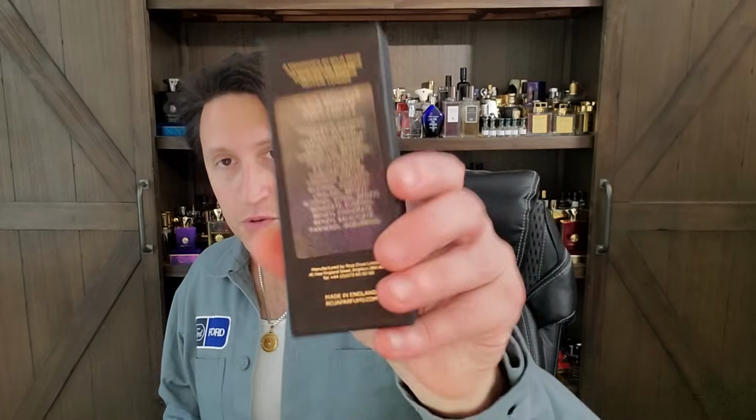165 is a Roja. It is called Roja's H, the Exclusive Oud. This is now discontinued, but I do have a review for those of you who like hunting down weird and strange things and hard to find things. Yeah, probably a lot of cypriol in this, although they call it oud. Probably a lot of cypriol is my guess.